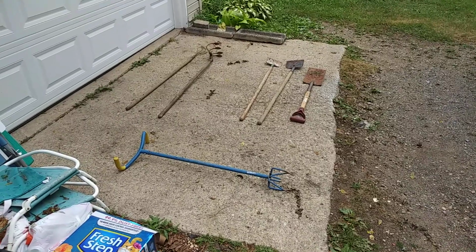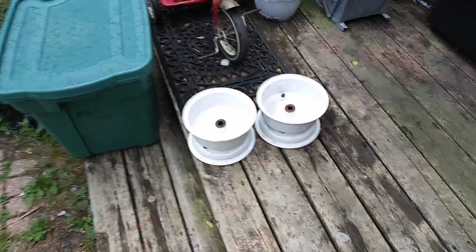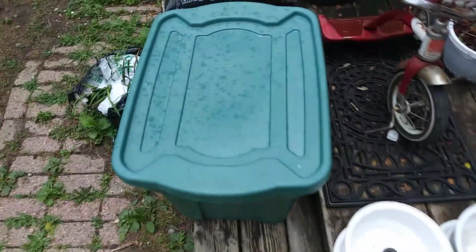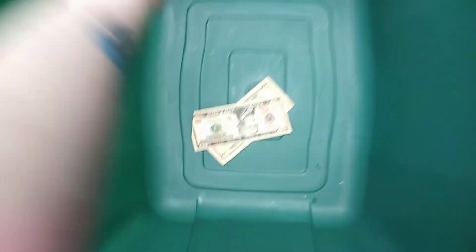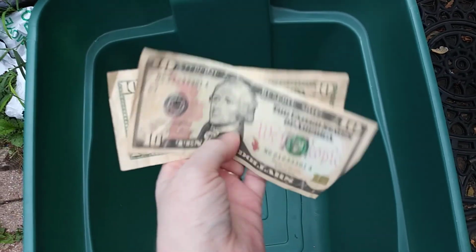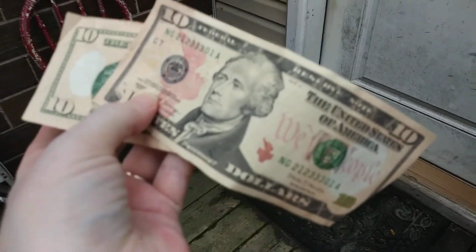3 of the tools have been picked up. I've come to the conclusion that those are not getting picked up. I don't know, people just don't show up. Love Facebook Marketplace. It is currently sprinkling. Oh, we got $20 instead of $15. Love when that happens. And we got about a half an hour before Casey starts his auction.